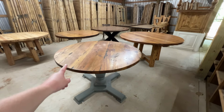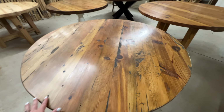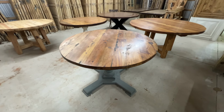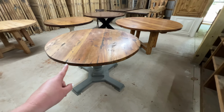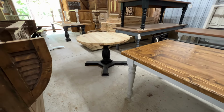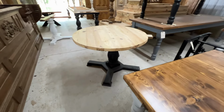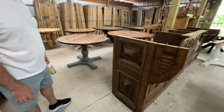So I think we decided we like this stained style for the top. This wood is, what did he say, 1880s type wood. So I like this color stain for the top, but I like this bottom, this exact black. I think the black bottom with that top would look really nice. It's hard to see because it's not set up that way. I think that's what we like.